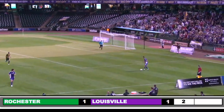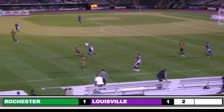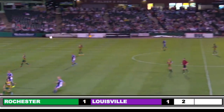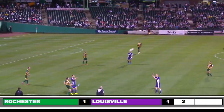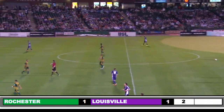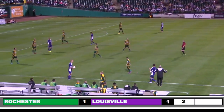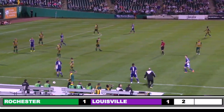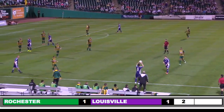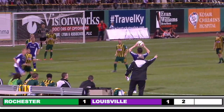The man of the match has been named, and it is Kadeem Dakers, and with good reason. He was all over the pitch for much of the evening, winning every 50-50 ball in sight, it seemed. Literally, if the ball was on the field, he probably won it. A very strong performance for Kadeem Dakers, the 23-year-old from Rosedale, New York.